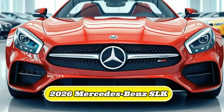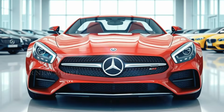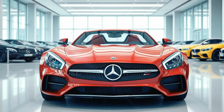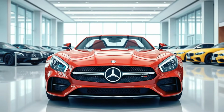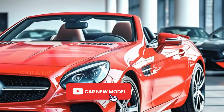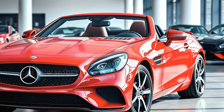The 2026 Mercedes Benz SLK isn't just a revival, it's a reinvention. It honors the roadster legacy while packing modern performance, tech, and style in one drop-top package. Whether you're carving up the coast or cruising the city, the new SLK delivers freedom, with a German accent.